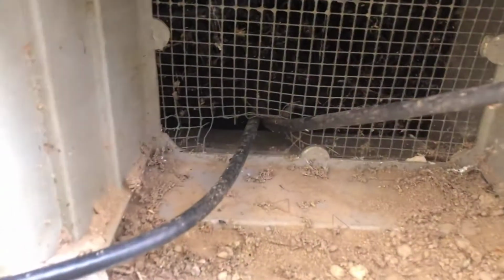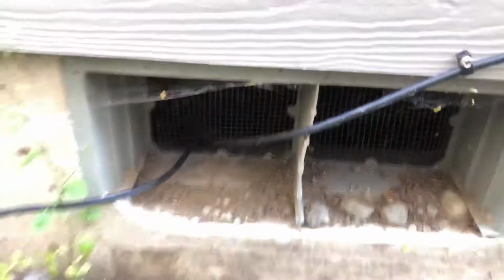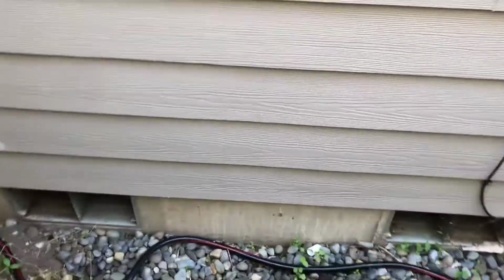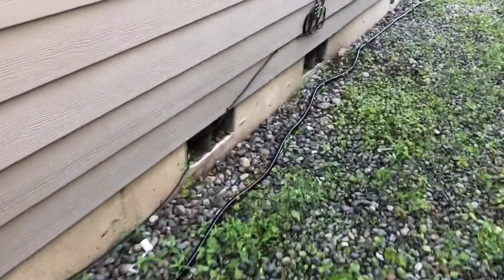So you just want to make sure any vent openings are always sealed up at all times, just to prevent any rodent activity. They start tearing down insulation. There'll be droppings everywhere. So it's just important to make sure everything is sealed up.